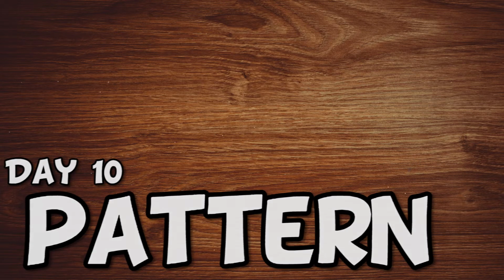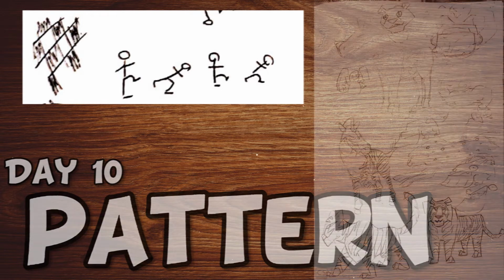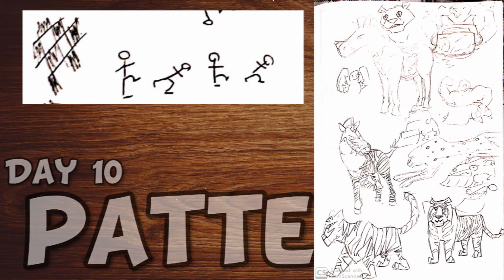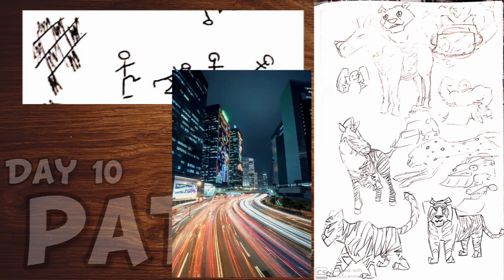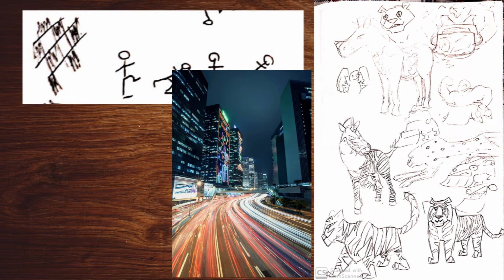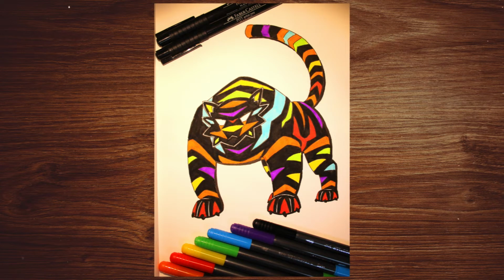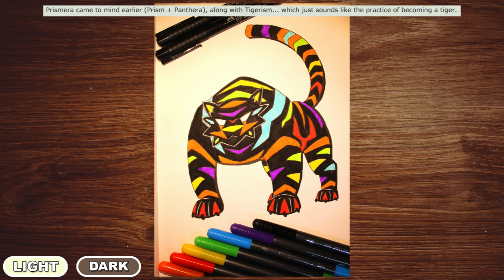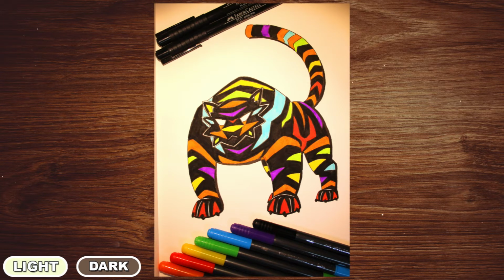My initial ideas for this were just like a checkered pattern, a walk cycle. Then I looked into nature, like animal patterns, and I came up with a Rorschach zebra, and then a rainbow cheetah with colored spots, and when it ran, it would streak, kind of like when you take a picture with long exposure with lights. And then I thought of a tiger, and then I decided to make it black with orange stripes, but change all the stripe colors, so it's a pretty damn cool looking tiger. This thing could be light type, it could be dark type. It could be called Prismera, Tigrism, or Luminine. If I had to improve it, I could say play up the colors, but sometimes less is more. Maybe this guy's perfect as is.